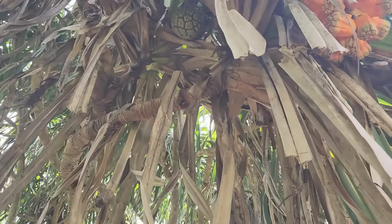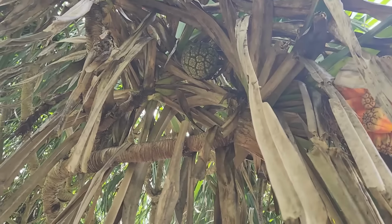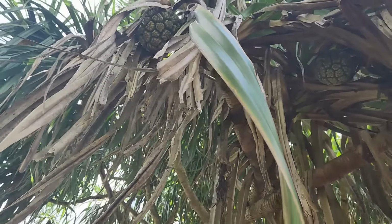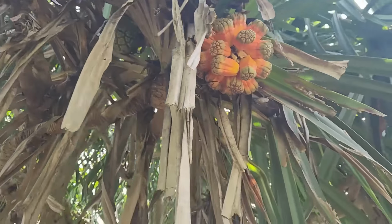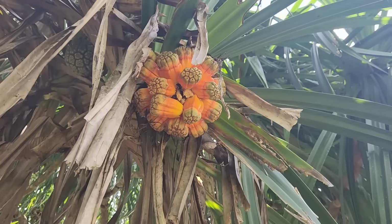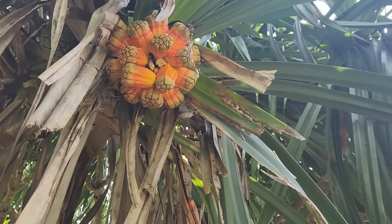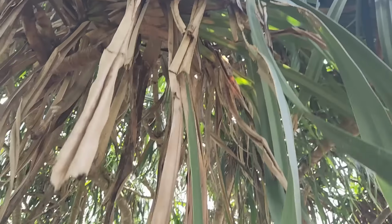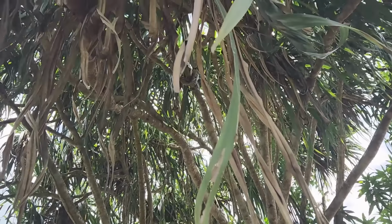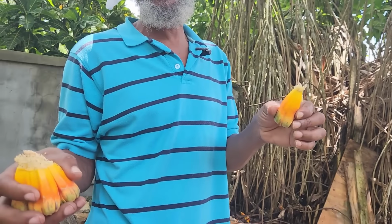So it grows like this, guys. I hope you can see it. A big round fruit, maybe 5 to 7 pounds. And when it ripens, it looks like this. Then the legs take time and drop, they fall off one by one. So you don't normally pick it up there, it just falls off.